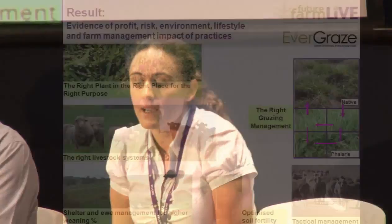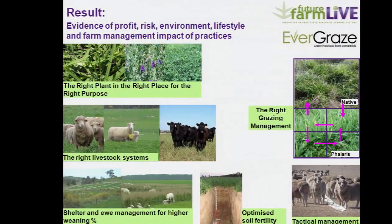Livestock systems were really important for Wagga, and so Wagga showed that a lambing time of spring was significantly more profitable than a lambing time of winter, and if you had a split joining time, it actually reduced the variability in gross margins, so much less loss than a spring lambing system in those really dry years.